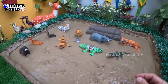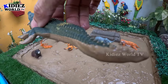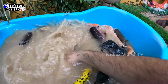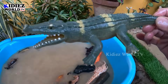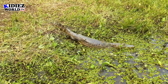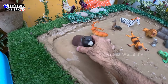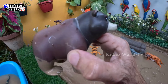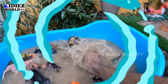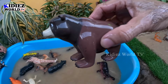Let's see what we have next in the mud ground, and we still have a lot of animals. So let's go for this alligator. Wow, just look at this big alligator and a big wild animal. Let's make it clean. Here we go, alligator. And the next one we have here a big brown bear. Wow, just look at him. He is a very big wild animal, brown bear. Let's make him clean. Here we go, brown bear.